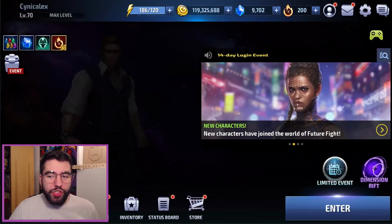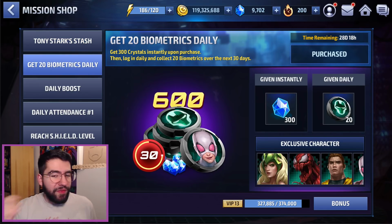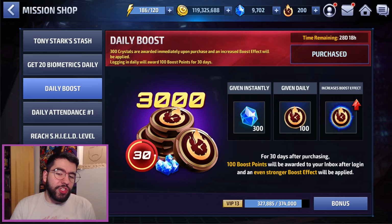Netmarble has never changed historically any of the monthly subscription packs. They've never updated the Stark Stash, for better or for worse. Not that it needs to be changed. They've never updated the bio subscription. I think they raised the price slightly because of international currency exchanges and stuff like that, but I don't expect them to change this. But I think the uniform XP and the decrease of item pool stuff to make it a little bit more enticing to people to purchase are the only two things that I would do to improve or suggest to improve this daily boost system.